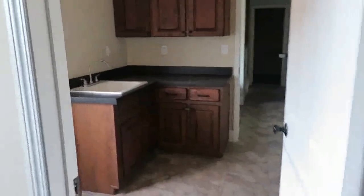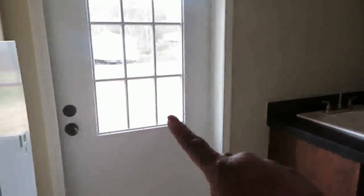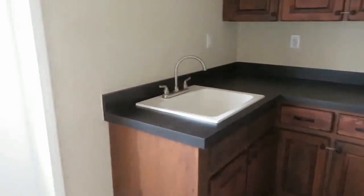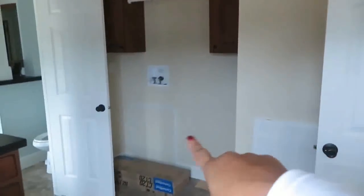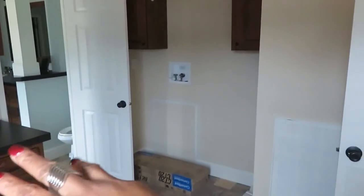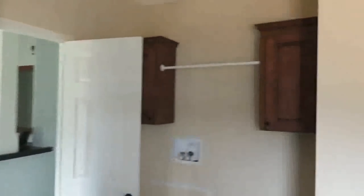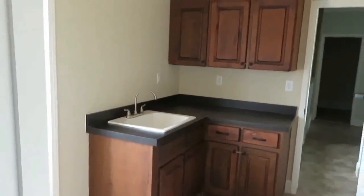Off the kitchen is the laundry room. Standard for these houses must be sinks in the laundry room. Got your back door here. You've got counter space and a sink, lots of cabinets in this utility room. That's where your washer and dryer would go. Master bathroom entry will go around and come through the master bathroom. But huge, huge laundry room.